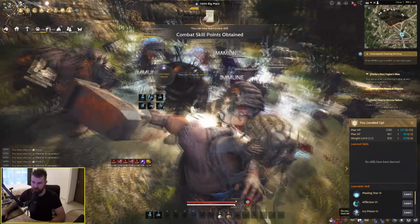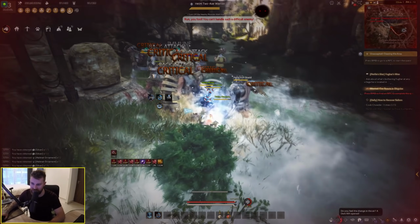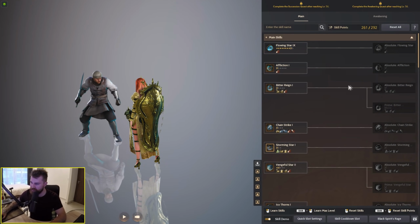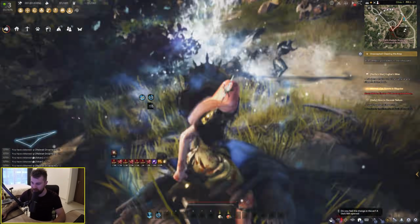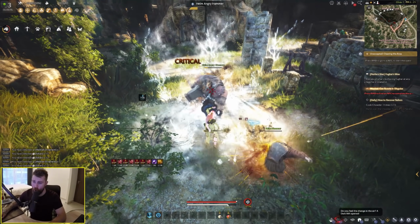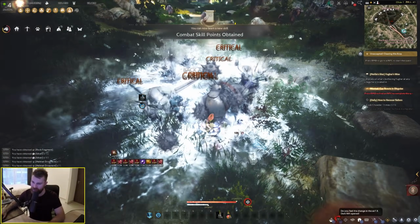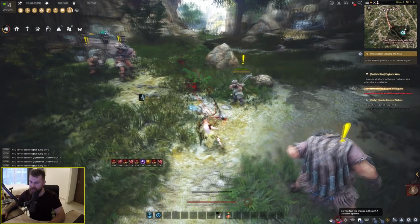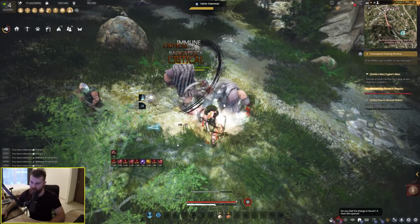Level 52, 53, pop the ulti. Big damage. I should probably upgrade some abilities. I've spent like no skill points. Shift Q, what's that? Shift Q. Oh, that's cool. I feel like the newer classes that have been added to BDO over the past year or so are just way cooler than all of the old classes.